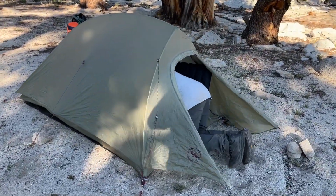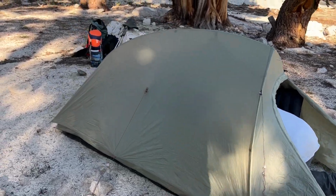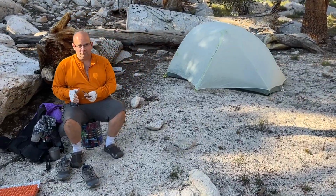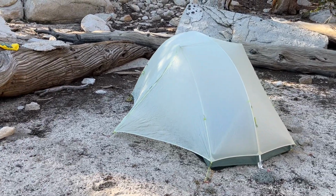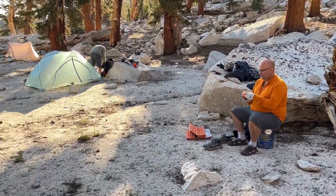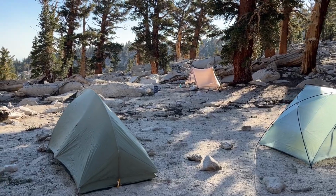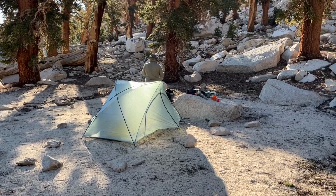Eric's in his tent. The fine view there. And Carl's got his tent set up and getting ready to cook some dinner. Big Agnes tent. Big Agnes what? Tiger Wall Platinum. Two-person tent, I believe. Yes. Okay. And Eric's is the Big Agnes. I can't remember. Anyway, beautiful campsite. So we're all going to make some type of dinner and just dig in for the night.